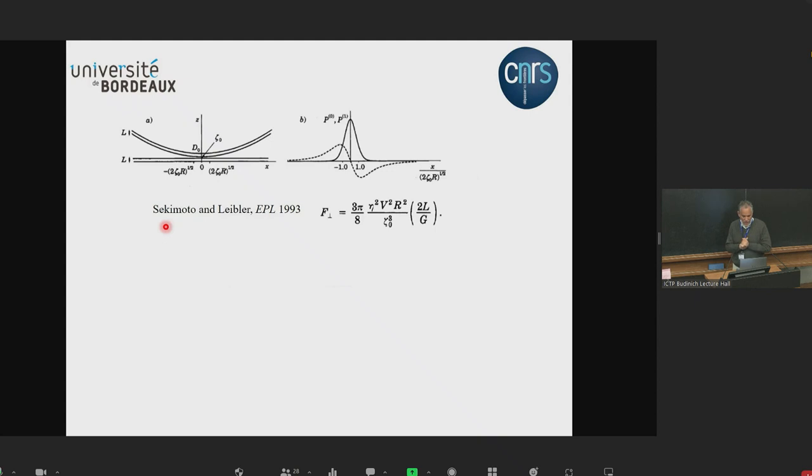They did a very nice perturbative analysis, so that means very low perturbation of the system, very low deformations, and they got this expression for the expected lift force, one that is proportional to the square of the velocity and proportional to the inverse of the thickness of the film between the surfaces.